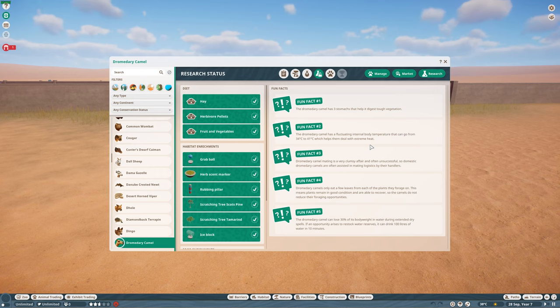Dromedary camels only eat a few leaves from each plant they forage. And this means the plants remain in good condition, they're able to recover. So they do not reduce their foraging opportunities. So they always think of the future, pretty much. Really, really cool. I'm sure humans could probably learn a thing or two from that.